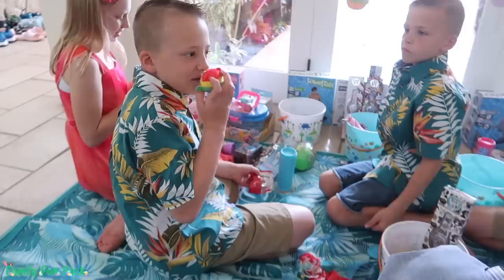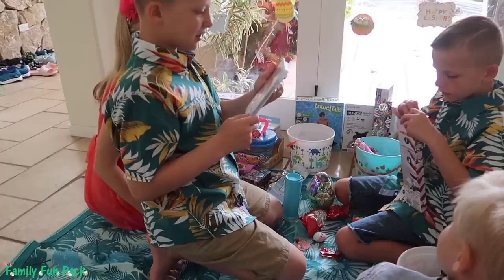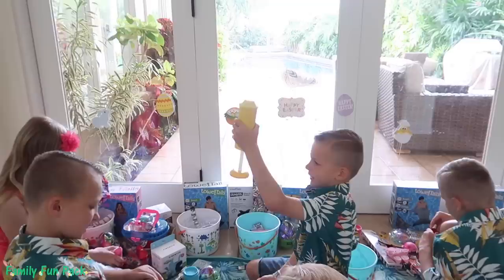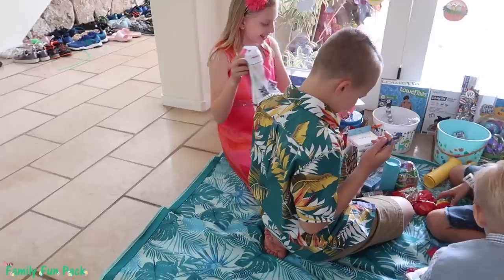I think this is bubble gum. They're scented. Yeah. Oh, it's from Nintendo Switch. Really? Oh, yes, we have that. It is a Switch one. I love these pom poms because they're so easy to put on. Look how cute this shirt is. Oh my gosh. You got two? Yeah. How cute.